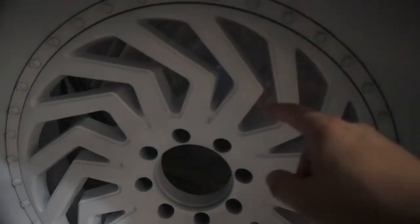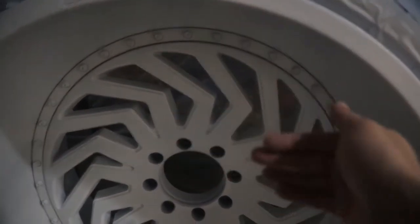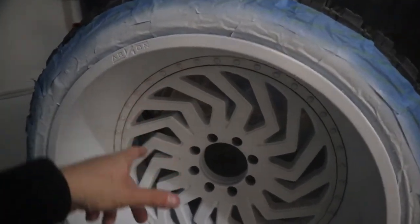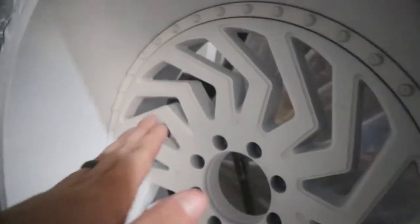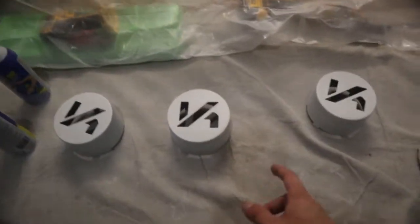The hardest part is getting in between all the spokes, all the angles. You have to go back and forth multiple different directions to get it. It's a lot harder to get it from the back because the way the wheel sits on the back side, you can't really get to it as well. It's a flat face on the back versus the front, which is kind of at an angle, so it's easier to spray it from the front, but it's still a pain in the butt.